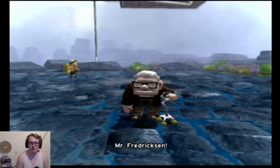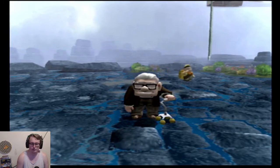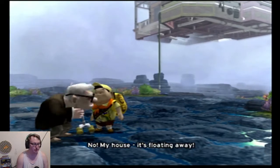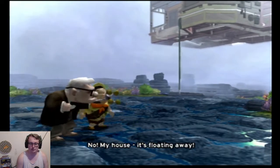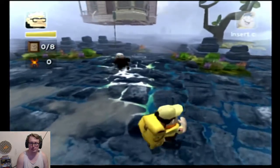Mr. Fredrickson, your house. Your house is floating away. Yeah, it's happening. Uh-oh. All right, here we go. Speed run time.